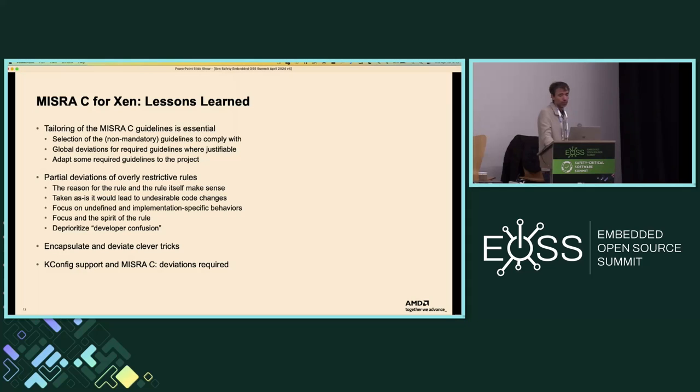The reason is that many of these rules, everyone would agree with the spirit of the rule, and they really highlight a real problem. But often, taken as is, they trigger way too many violations for a project to be able to handle them. They also go against some of the culture of the project in terms of developer confusion. One of the important things about MISRA is to address developer confusion, in the sense of writing code that is clear. However, what is clear to someone with a lot of years working on MISRA C projects might not be as clear to someone that has 10 years working on Xen. So developer confusion is a bit dependent on the culture of the project.